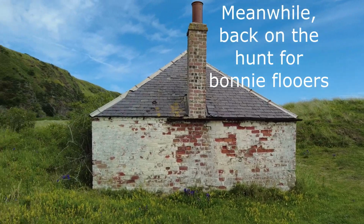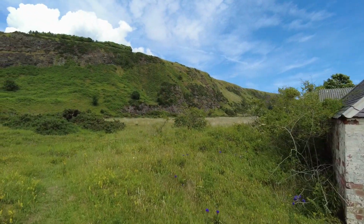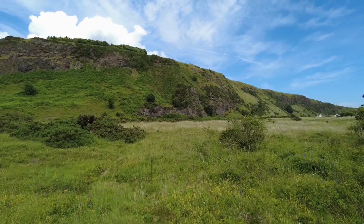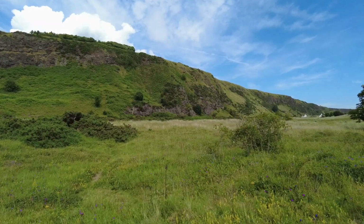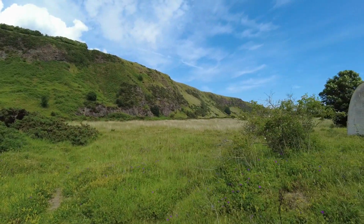The salmon netting only really stopped here, I believe, around 2007, and I'm assuming that these buildings here are to do with the storage of nets or the bothies for the fishermen.